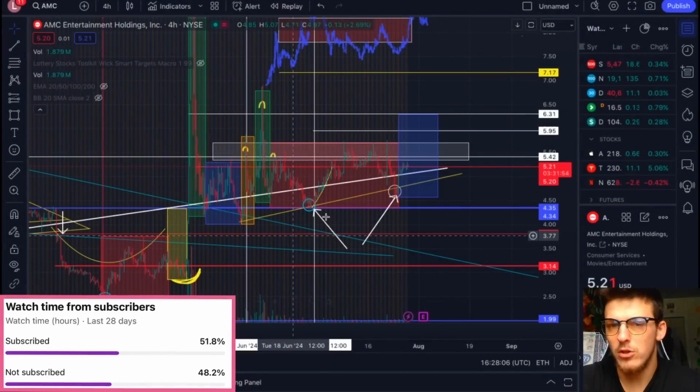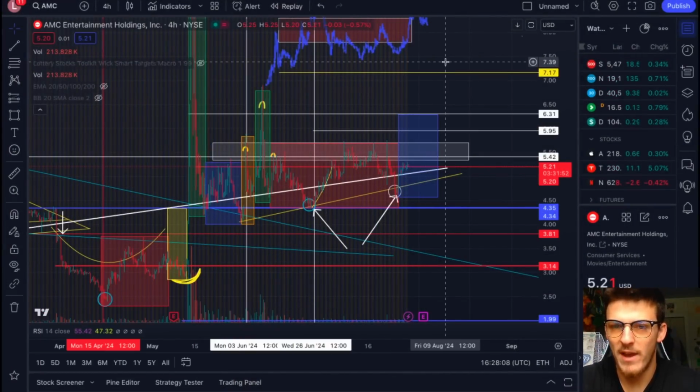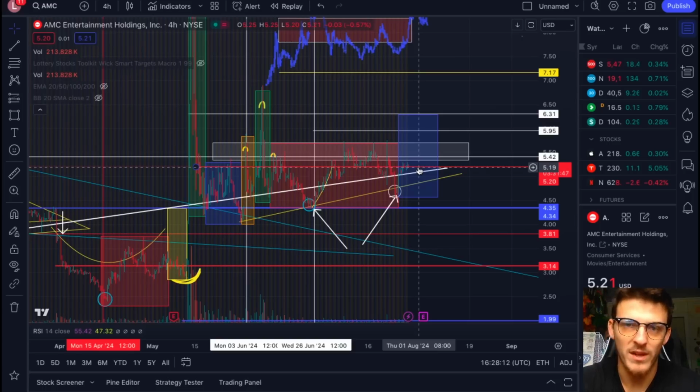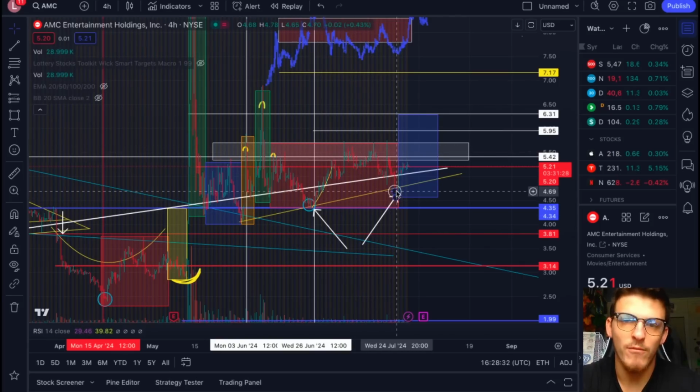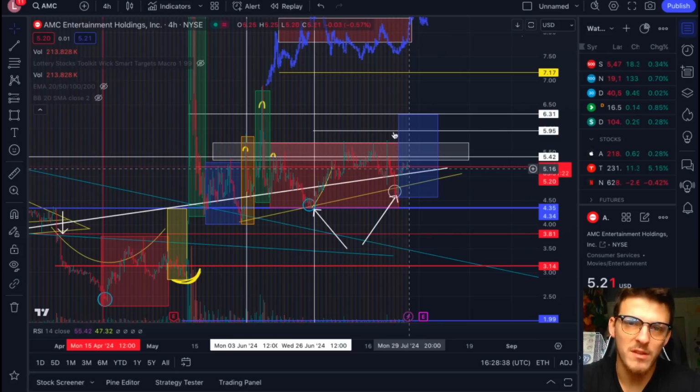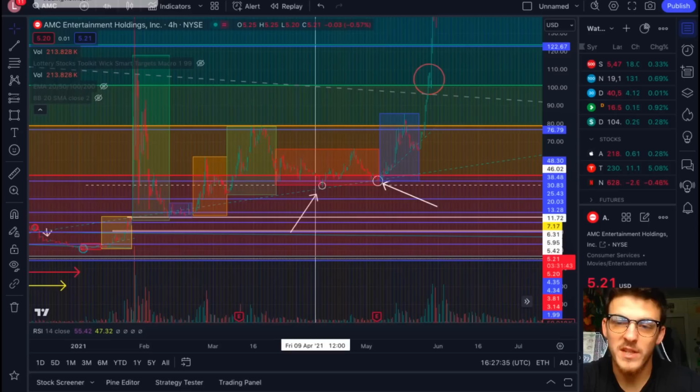AMC is trading at $5.21, up 0.58% on the day, basically trading flat, fighting this resistance between 515 and 520. We haven't gotten a strong push above 515 and close that we wanted just yet, and we're still just hanging around this level. Recently, AMC showed a pattern that would have likely pushed us lower, yet we held 460 on a trend line that we wanted to hold, and we have now entered the blue zone that we have been tracking. Where is AMC going from here?